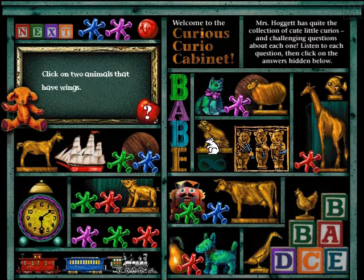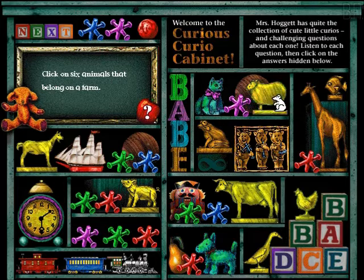Terrific! Click on two animals that have wings. Very good. Click on the animal that has scales. Click on six animals that belong on a farm. Great job! Click on the animal that hops.